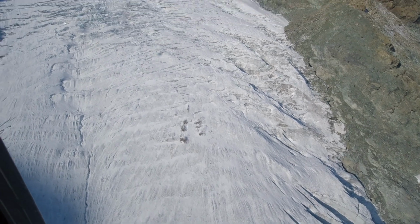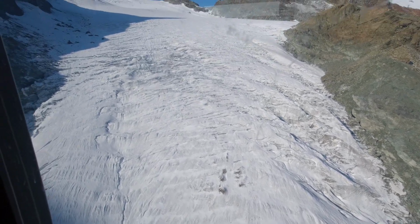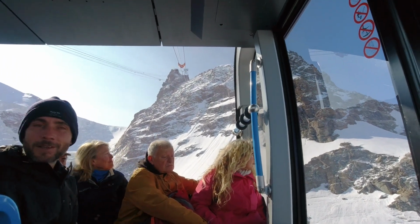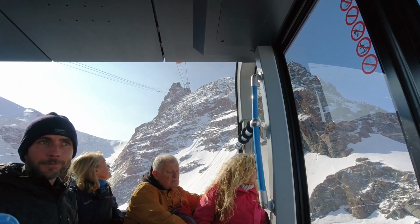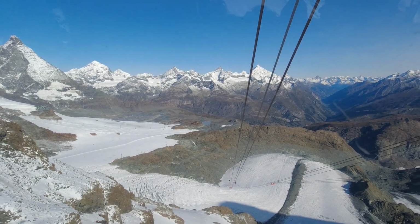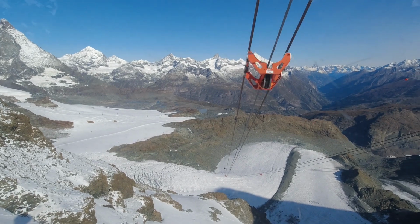This is one of the 14 glaciers that we can see from the top. I have no idea how they built this part. The altitude difference between the 2 towers is huge. I feel like we're going straight up.